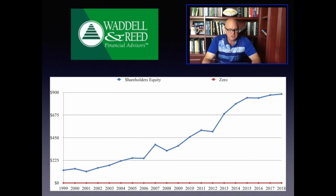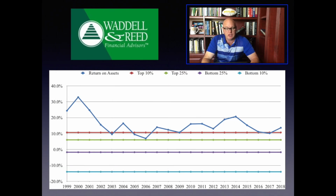Shareholders' equity continues to increase year after year after year. Since 2019, it's effectively quadrupled. Again, solid stats for this company. Return on assets: the red line is the top 10% of companies out there, and this company is always at or above the red line. It's a fantastic company in terms of the way it efficiently uses assets to turn profits. This is one of the key things that drew me to the company in the first place.